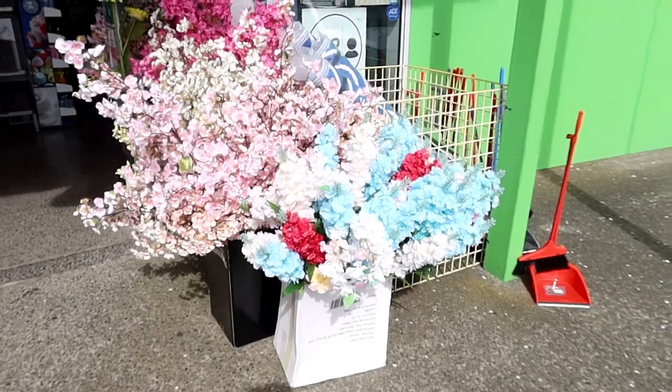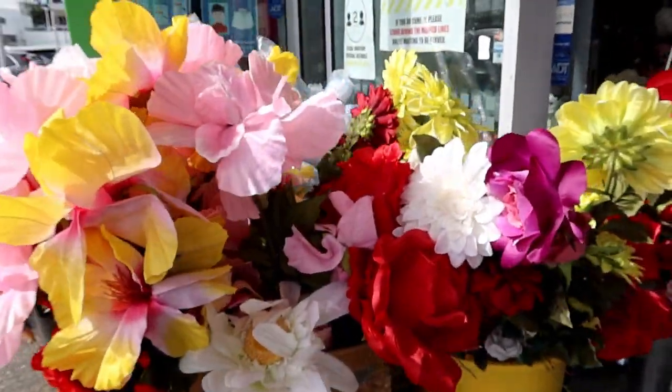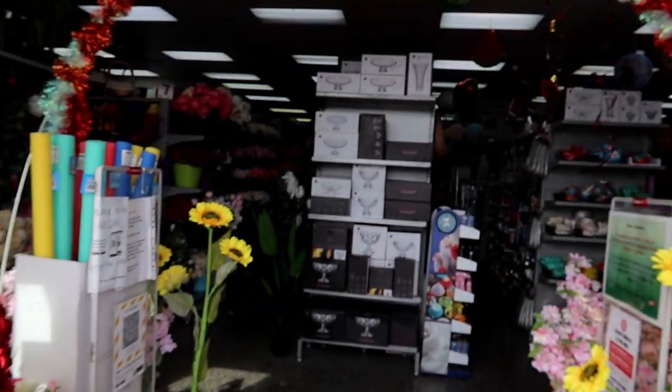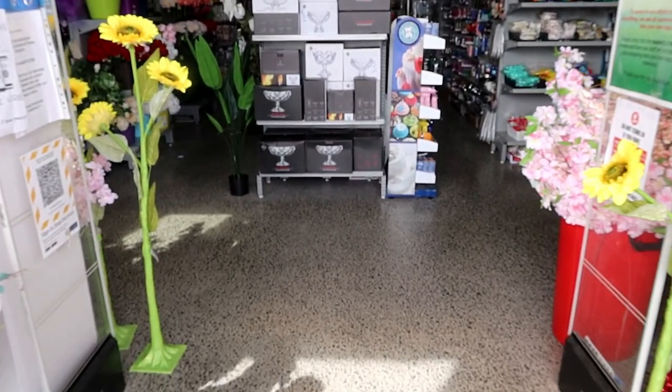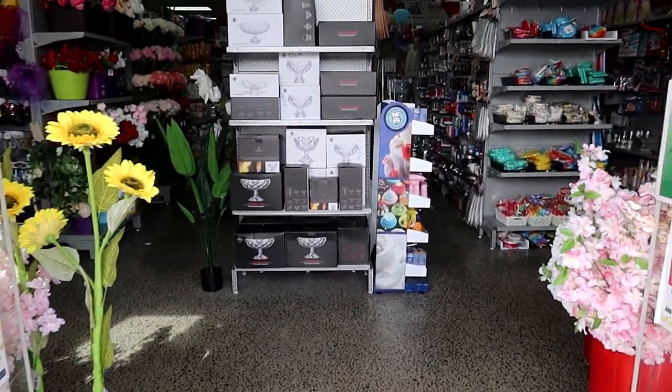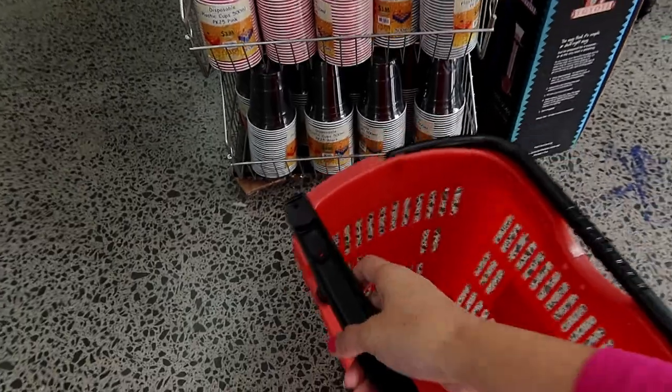Okay, so this is the entrance of their shop. So many flowers. So you see, it's very colorful and very inviting. This makes me happy.